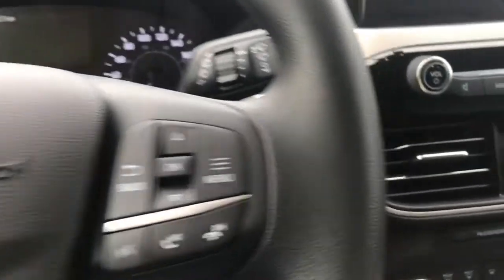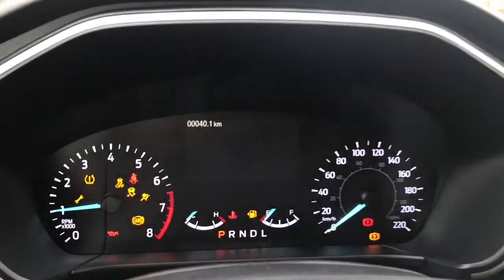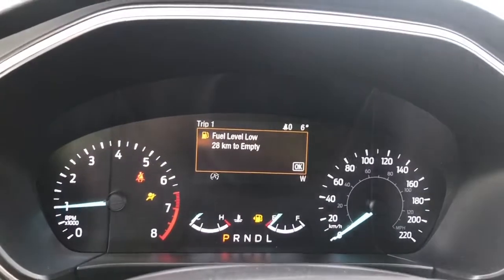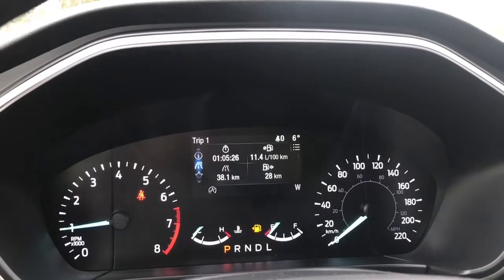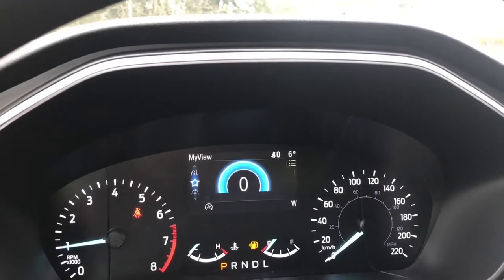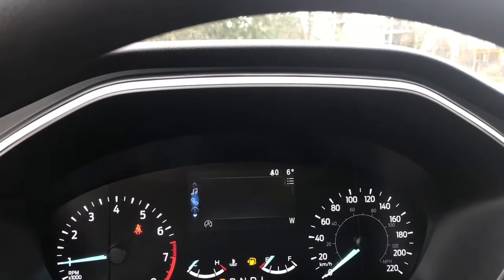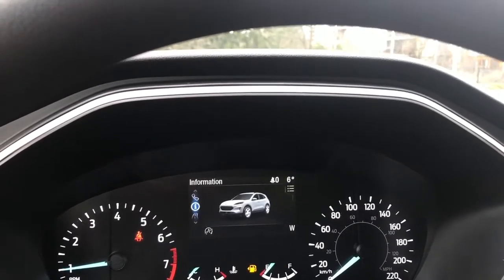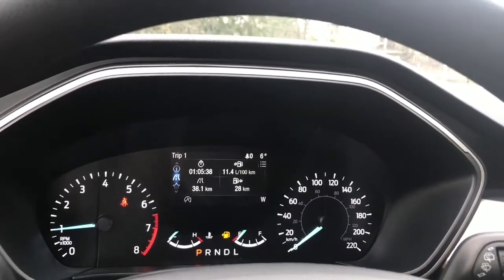Now this is a push start, so my foot's on the brake, keys in the pocket, and we're going to push the engine start stop button. On the dash, any important messages will appear. As well, you've got a menu that you can toggle through. So right now we're looking at trip 1, and as we toggle, we go into My View, Driver Assist, Navigation, your media, phone, information, and back around again. And each of these headings have sub-menus.